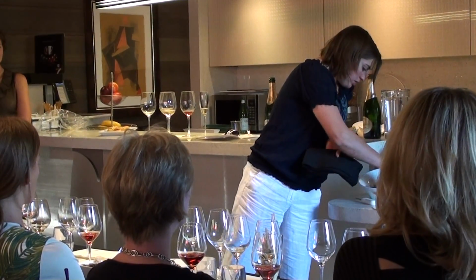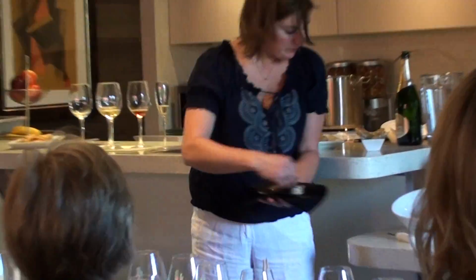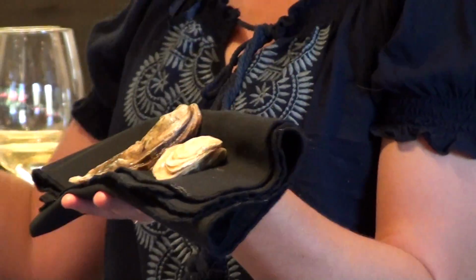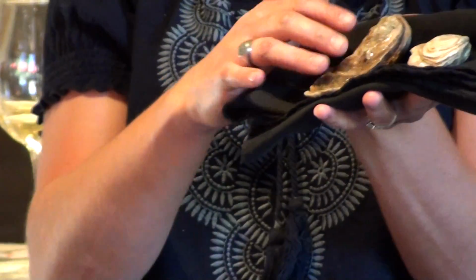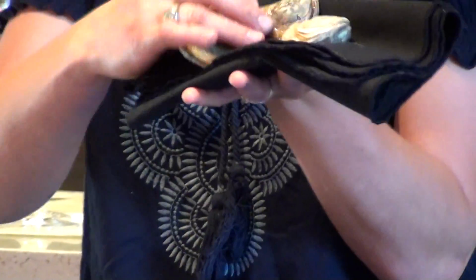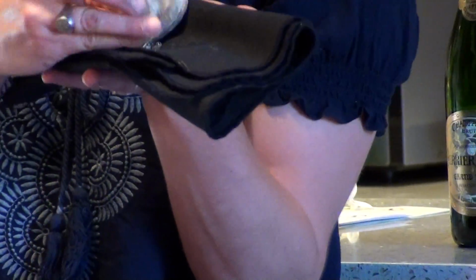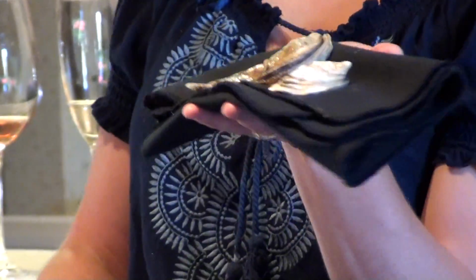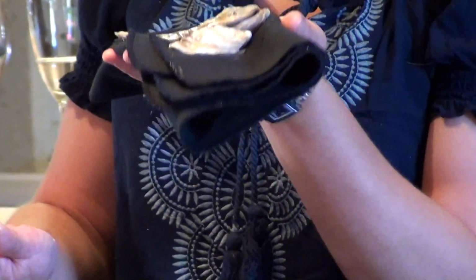Now, just to show you an East Coast versus the West Coast. In front of you, we have two of each. So we're sharing. The Malpeque, the East Coast, is the larger variety. The shell is usually smoother and typically larger than your West Coast. The West Coast is smaller, and the shell does this little fluted thing, where it's ridged. So that's two easy ways to tell the difference just by looking at them. Your small ones are your West Coast, your large ones are your East Coast.